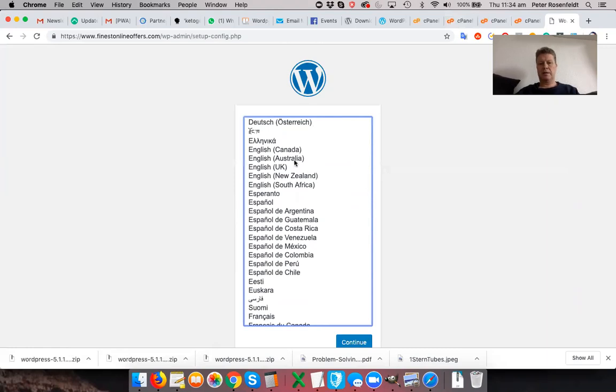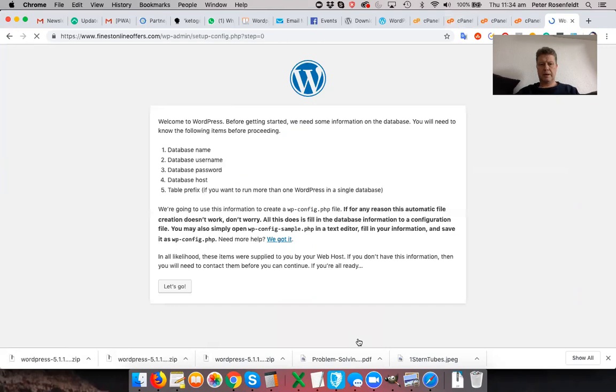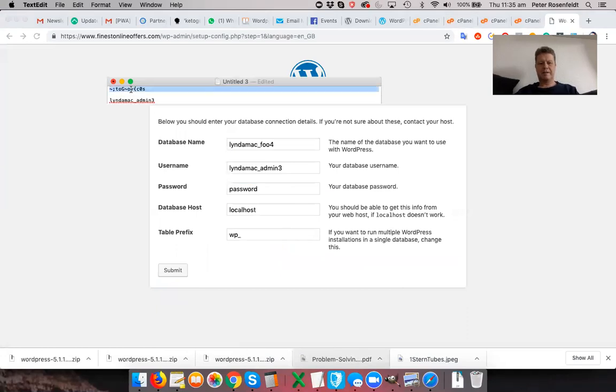And you'll go to whatever country you want the main WordPress installation to be, and continue. Now it tells you you're going to be needing the username, etc. And you can go ahead and click Let's Go. So the database name, so that's back to here. So my database name is that. Paste that in there. The username for the database was that. And the password was that.